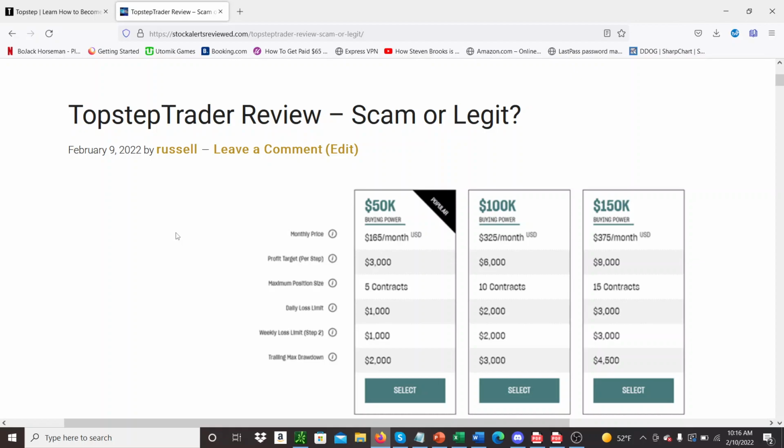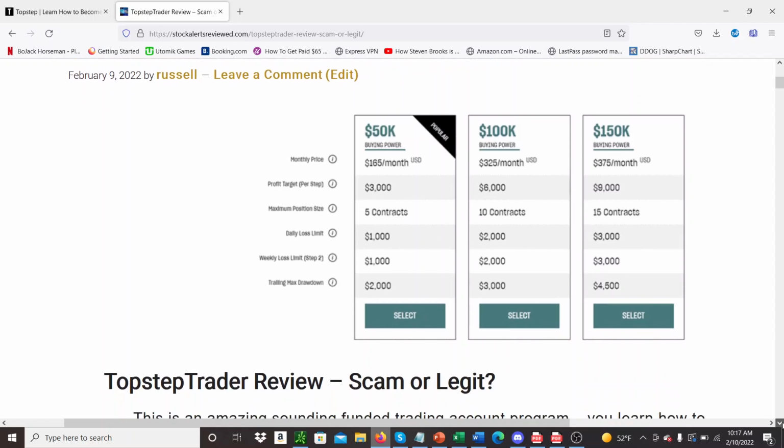So there's a couple of ways to look at that, right? You can say, well, technically I'm getting a loan here for $165 a month, but when I trade it, I'm not risking losing any of the loan amount. It's not really a loan. You see what I mean? So that's kind of cool. You think, oh, that could work quite well, right? You pay $375 a month, and you get 150k to trade with. And if you lose 3,000 of it, you don't actually really lose the 3,000 of it. And that's a daily loss limit. So I'll get into that a little bit more in detail, but let's start with the article.